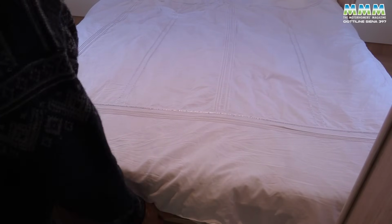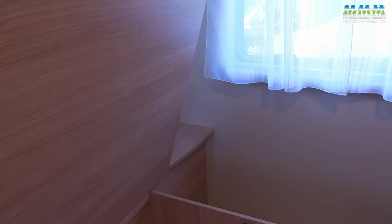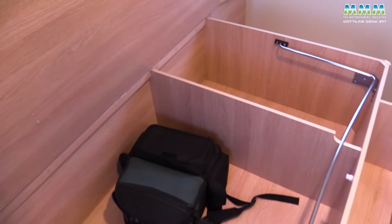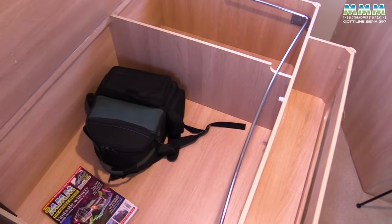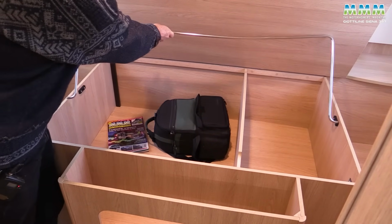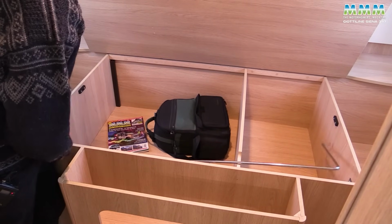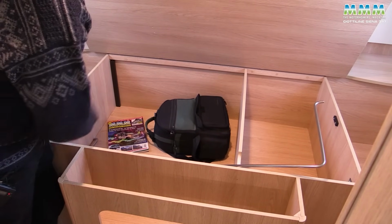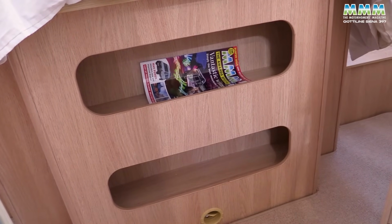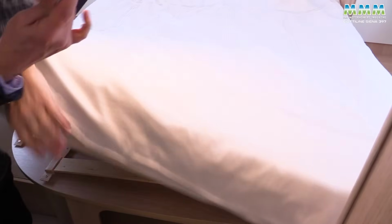Ah yes, that extra storage under the bed. Well, you lift up the end of the bed and yeah, it's a really generous locker space. Now, there is a stay to sort of hold it up, but every time I try and use that, it just comes off in my hand. And in any case, there's nothing for the stay to locate to hold the bed up. But you have got a really good size space, and it leaves little pigeon holes at the end of the bed too. Oh, and my copy of MMM magazine.